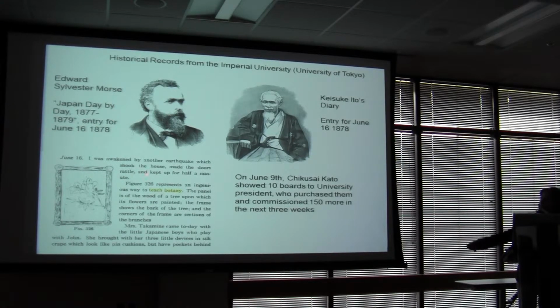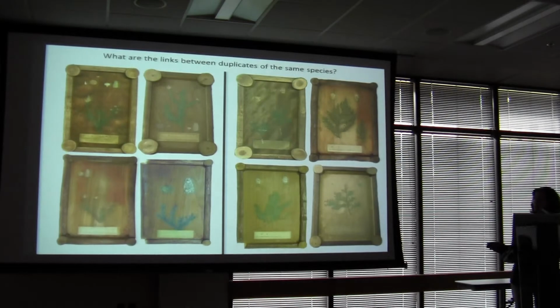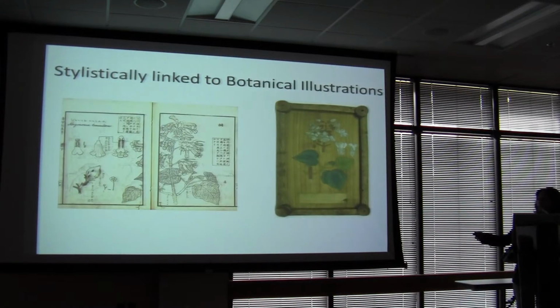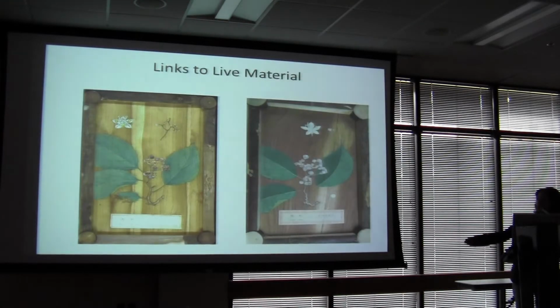anyways, in the historical records, we found from Morse's own diary that they were intended as teaching aids for teaching botany. And we also found from diary records of the director in the same year information about their commission, which was from the university president. Now we looked at links between similar boards of the same species and noticed that there were 2 different types, some that were identical and some that were based on different material. So looking at these, some appeared to be based on other artwork, while others looked like they were based on live material.